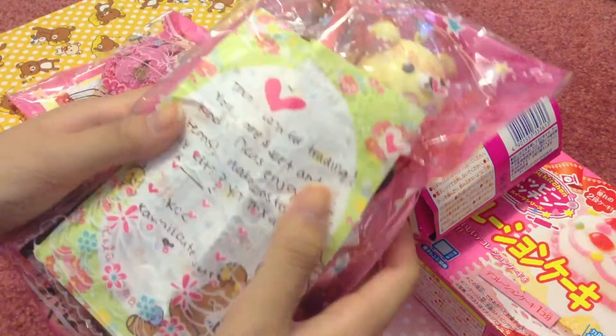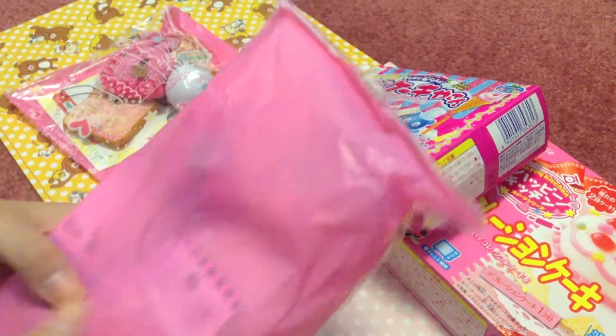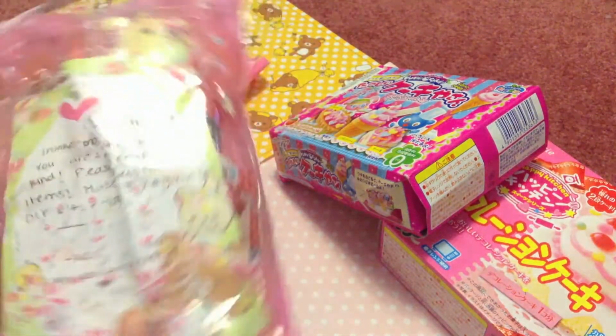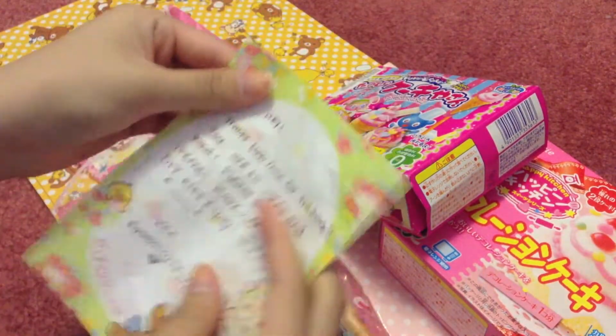Okay, so here is the real package thingy, so I'm gonna have to open it. I'll be right back. Okay, so I just untaped it, and I'm going to take out the note first. So it says, oh my god, this is so crumbled.